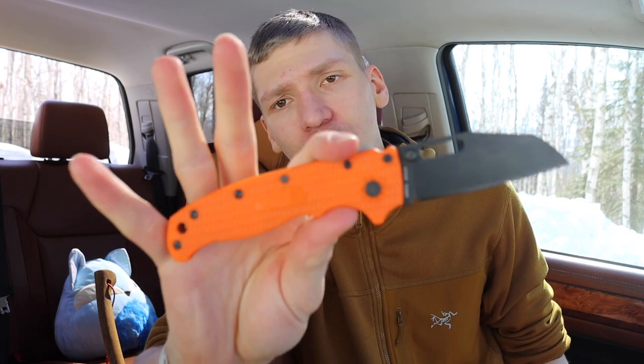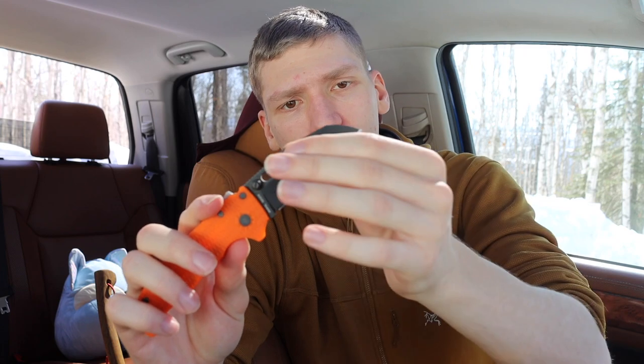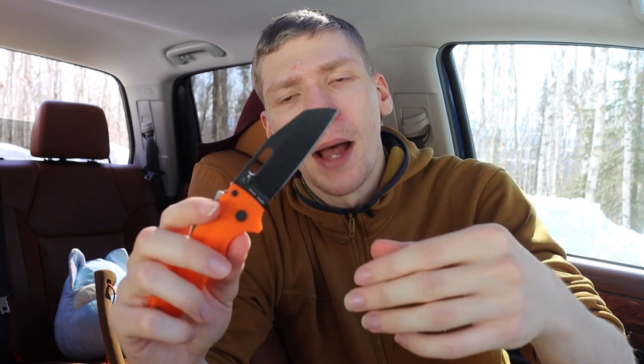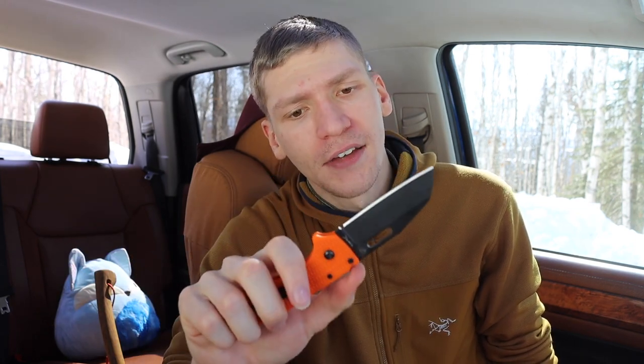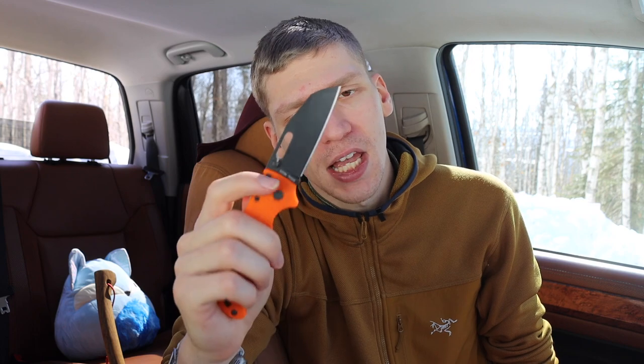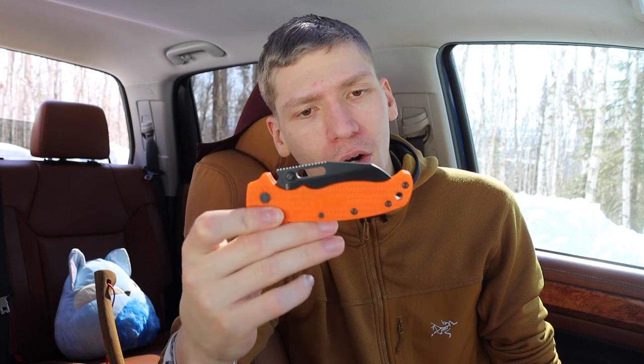This one is the 80-20.5. This one's in the shark's foot, which is essentially their version of a sheep's foot blade, so a little bit more practical for some applications. I do have two Demco 80-20.5s. Both of them are Taiwanese and AUS-10A, but I actually really don't mind it. The AUS-10A takes a hair-splitting edge, and it is just an overall super friendly blade to carry and use.